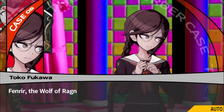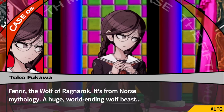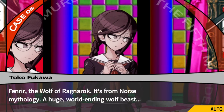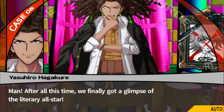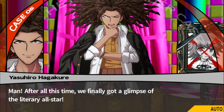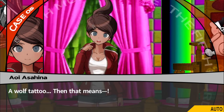I think it means Fenrir, the wolf of Ragnarok. It's from Norse mythology. A huge, world-ending wolf beast. He's the child of the trickster god Loki and a female giant. Man, after all this time, we finally got a glimpse of the literary all-star. Oh yeah. A wolf tattoo.